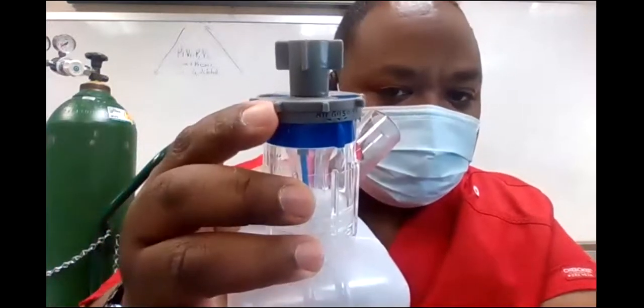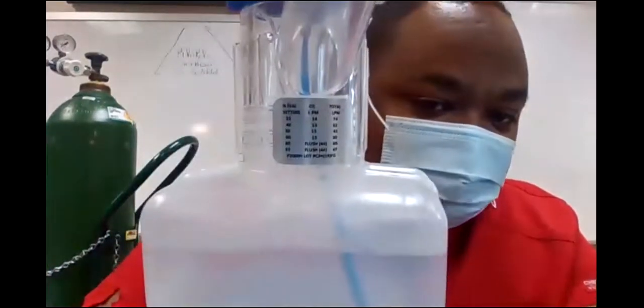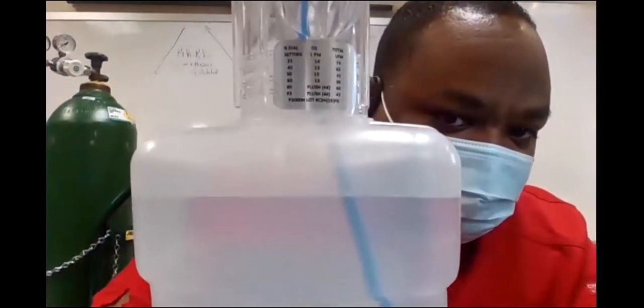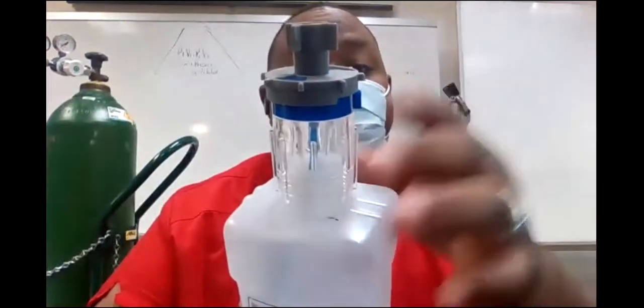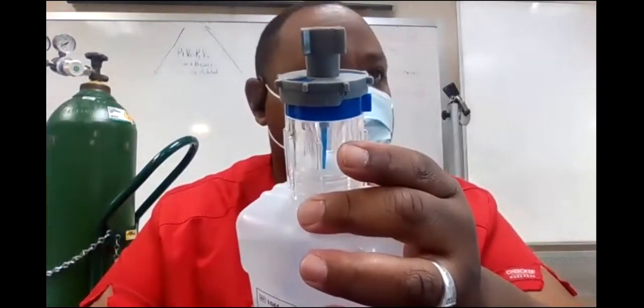Does it tell you what flow it has to be on? Yes, it does, right here. On this bottle, it tells you your total flow. On the label. See, the label tells you your total flow. So for instance, it says if you have them set at 35% and you turn the flow meter to 14, you should get a total flow of 74 liters per minute.